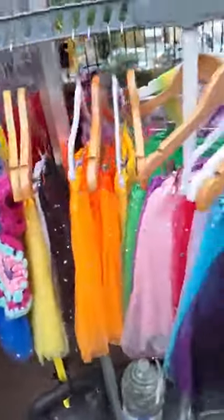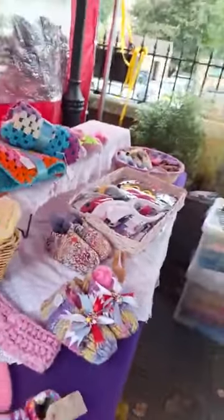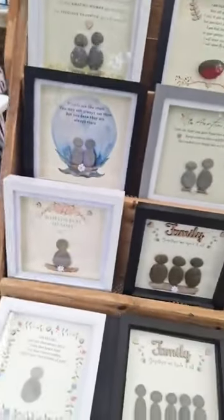We've got Lynette here, still getting herself organized, but we've got lots of lovely little tutus out already. There we are, some lovely warm slippers, just right for this. They're getting a bit cooler for autumn. There we are. Next up, we've got the Happy Pebble people. Hello, guys. There we are. We've got something here for everybody.